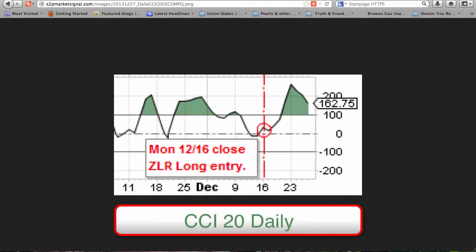Momentum. At Monday, 12/16 close, we received a zero-line reject entry long signal. The next day, the CCI 20 dropped, but stayed above the zero-line reject pivot point, so we stayed in the trade. For the second week, the CCI 20 is over plus 100. We will exit the trade when the CCI 20 drops below plus 100.